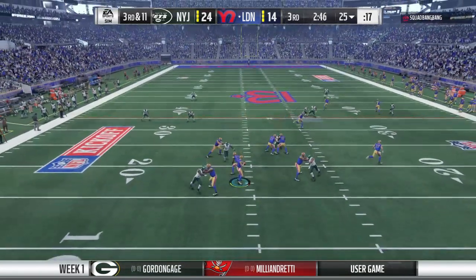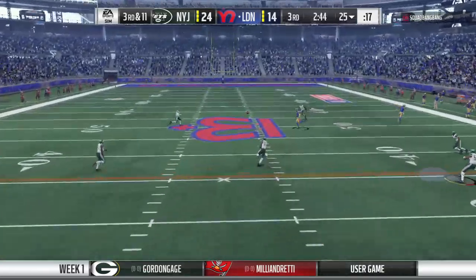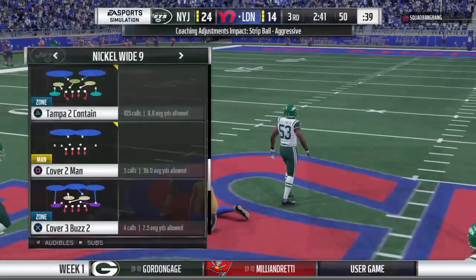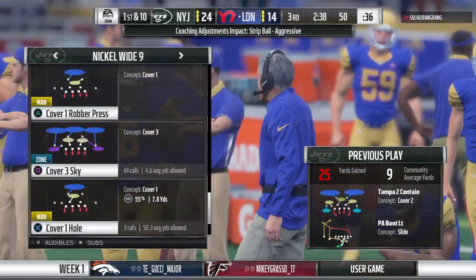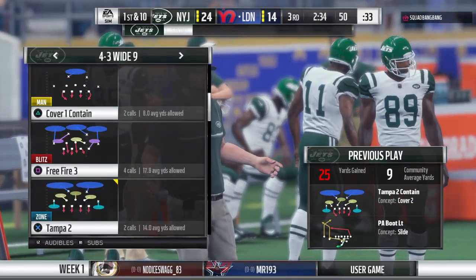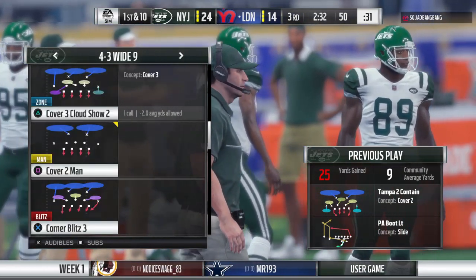Throwing his car on 3rd down. That's complete to Meredith. And they pick up 25 as they convert on 3rd. Now, they've been struggling in the passing game. Do you like the aggressiveness there? I mean, it worked on that play, but do you like it?